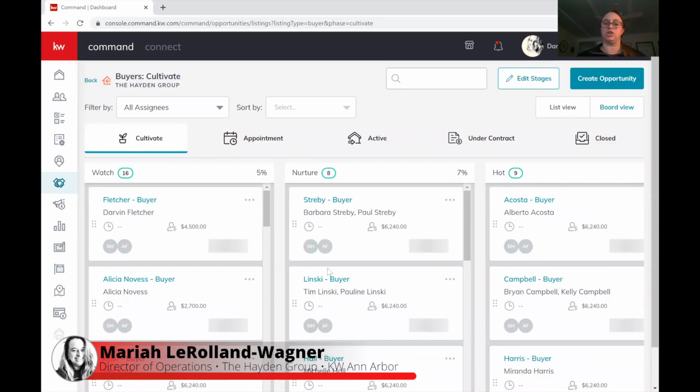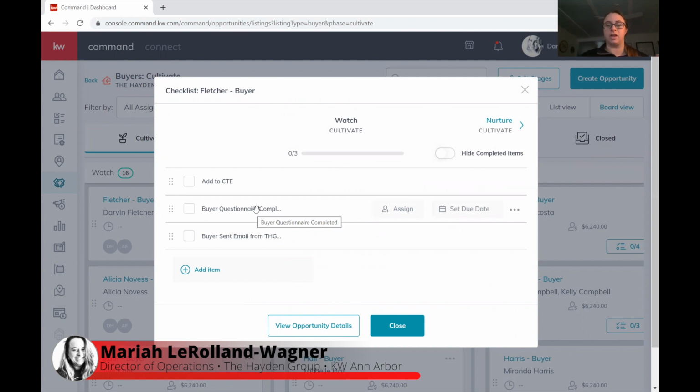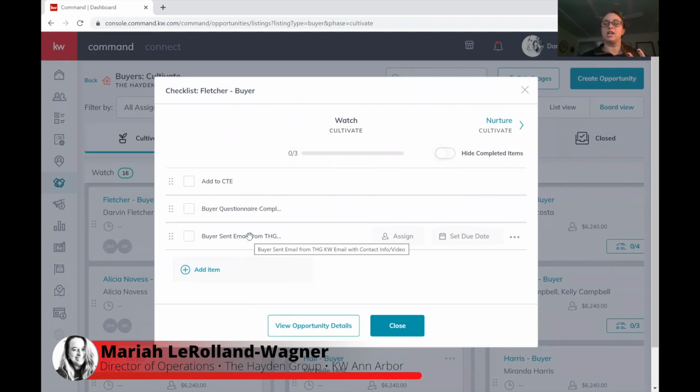We have the watch, nurture, and hot. Within our buyer stage, in the watch, we have a checklist that has them added to CTE. We're not using CTE, so really all it is, you create an opportunity because someone has raised their hand and says they're interested in buying sometime, who knows when, but we want to keep track of that opportunity down the road. We're going to send them a buyer questionnaire so that we can just get an idea of what they're looking for, give some general information, and we're going to send them an email with some contact information, send them our YouTube buyer video series, and put them on a buyer nurture plan that we have that's a smart plan and just drips on them.